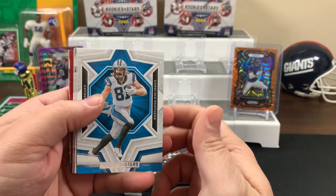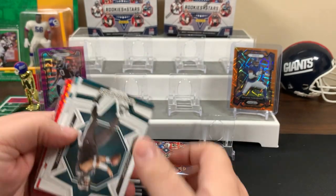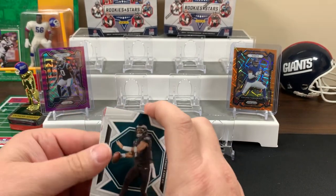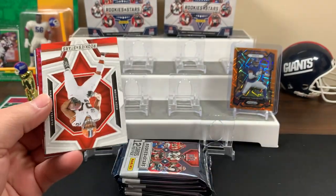Gotta make sure I don't hit that camera, cause it's all wobbly. Yeah, this is different for me. But trying out something new. You gotta try new things. So I don't know if y'all like this view better or my old view better.